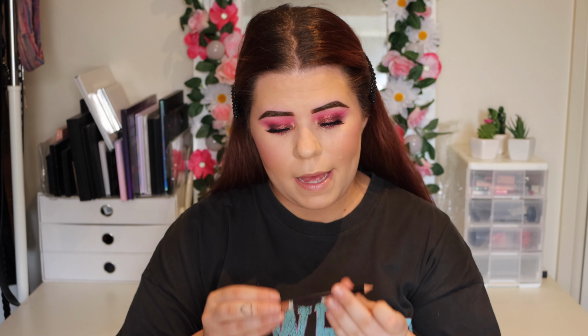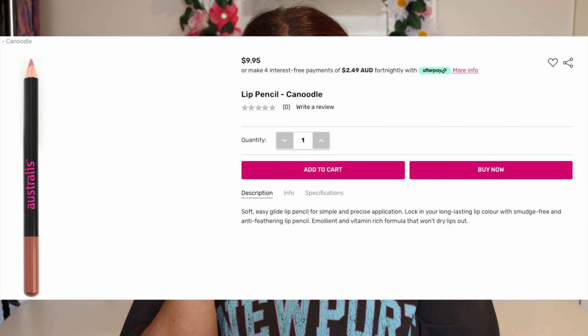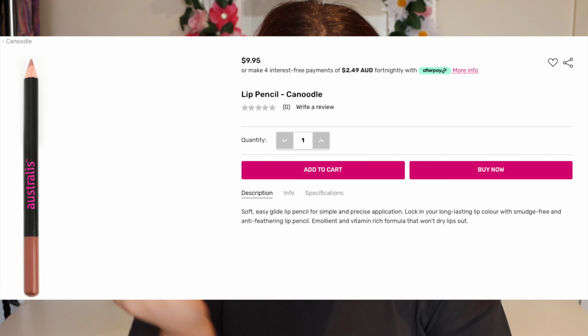And I'm also going to apply lip stuff. My tattoo lady told me not to for 3 weeks, but I want to try these products and then I'll probably just wipe it off straight after the video is done. I also did buy a brow pencil, but obviously I can't do my brows because I got them tattooed. And I'm probably forgetting products, but I think that's all I bought from Australis. So this pencil is the, I don't know because it has a security sticker on it, but it is a nude color lip liner.